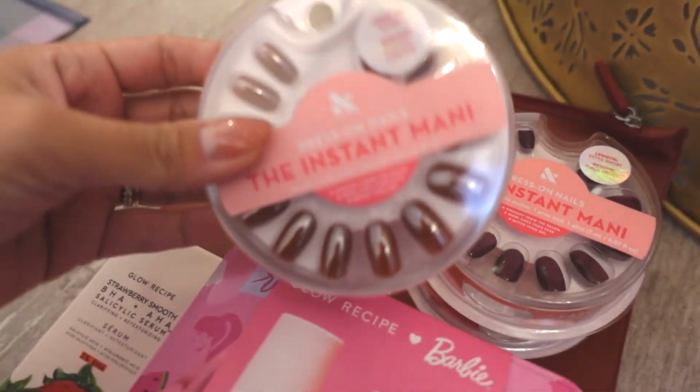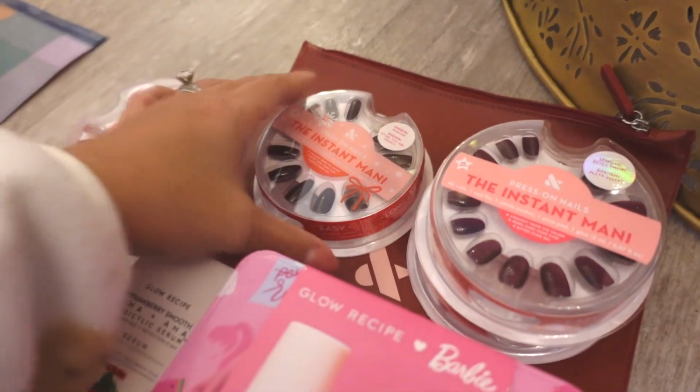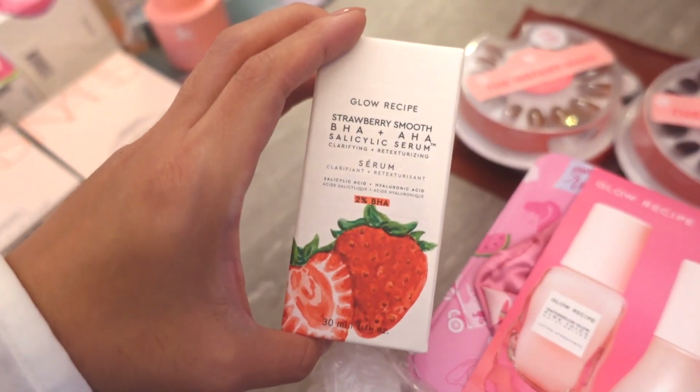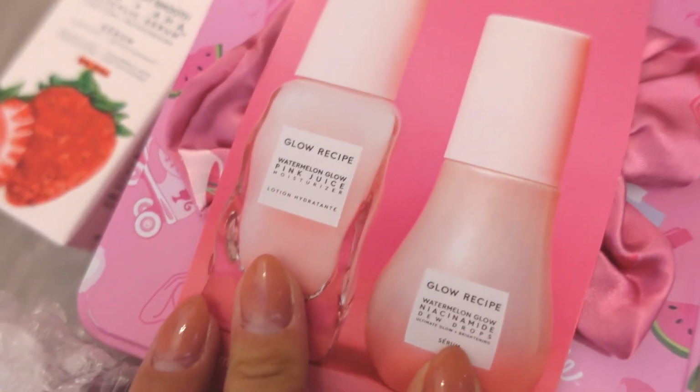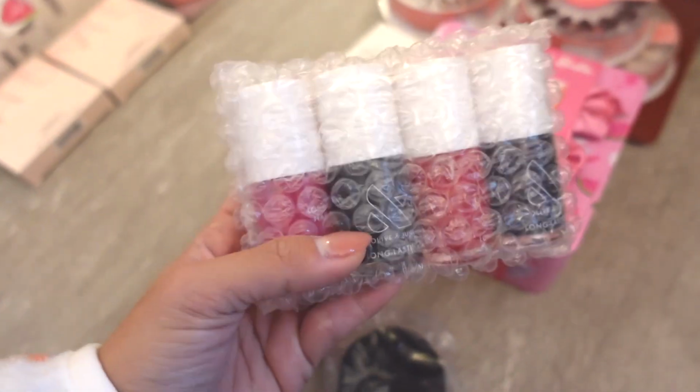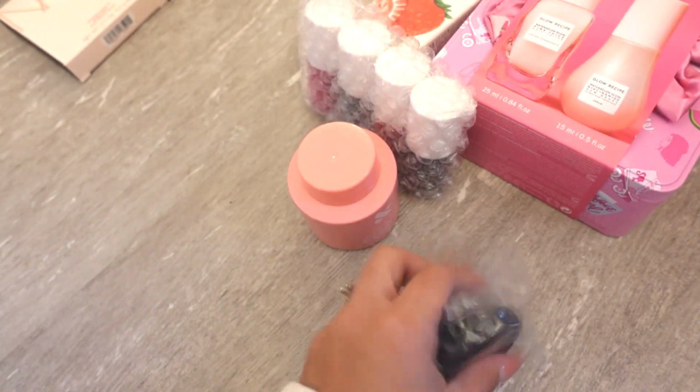And this is the last bundle. So, again, Olive & June, but this is the press-on nails. So you get four different kinds here. Really pretty. Ooh, look at that. That one's pretty. Okay, and then this is the Glow Recipe skincare that's with this one. This is the strawberry serum. Really nice. Heard a lot of good things about this. And then this set is like my favorite. It has the best moisturizer, like the watermelon line. So good. And of course, some nail polishes from Olive & June, as well as nail polish remover, and again, one of those top coat things.